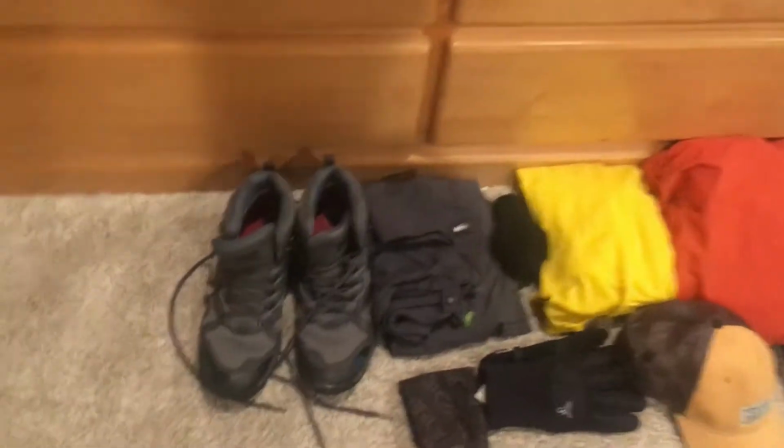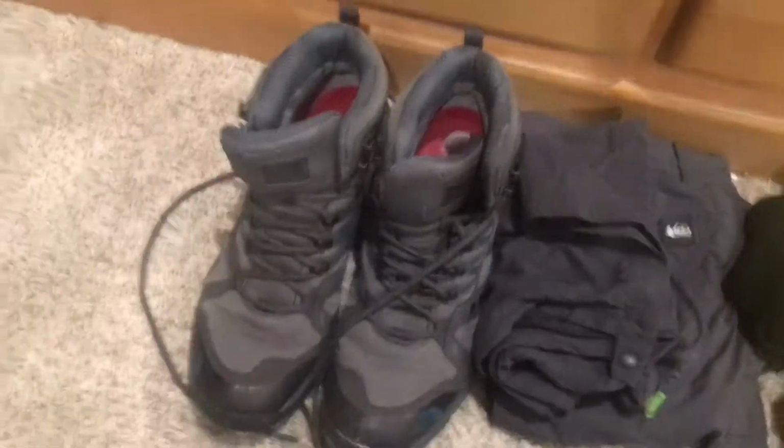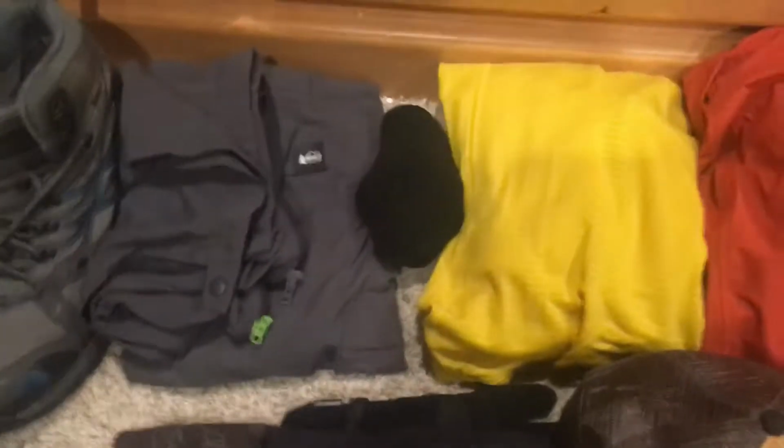First up, let's start with the clothing items. First up, my boots. These are just a pair of North Face boots. Pretty good boots for just backpacking, good support, waterproof, good grip.